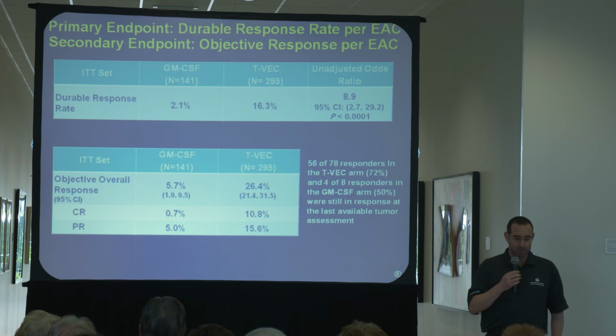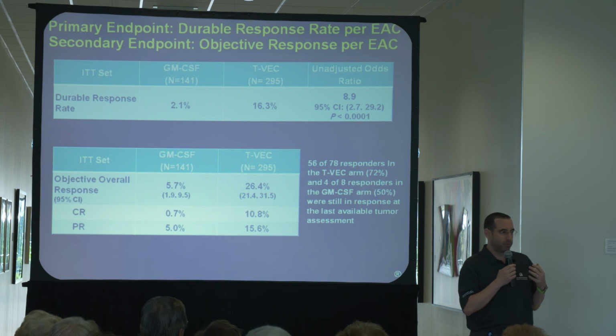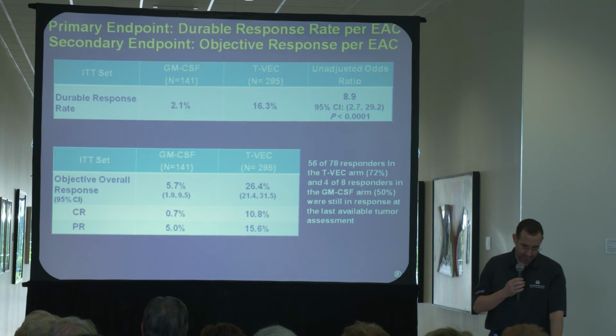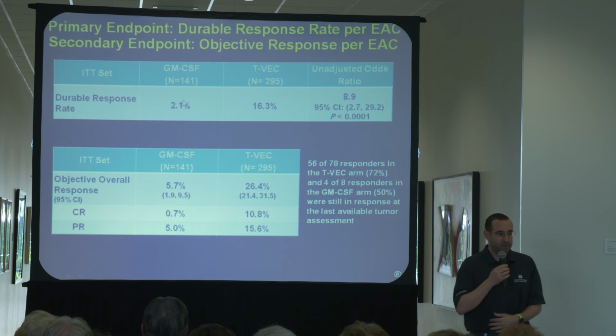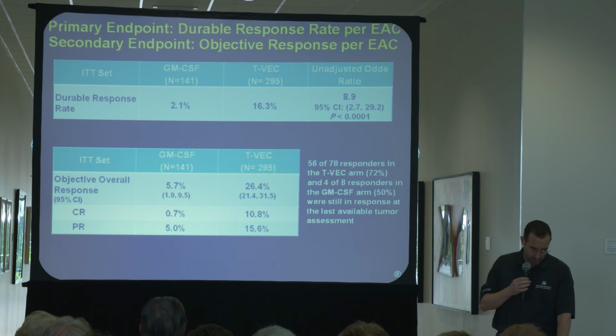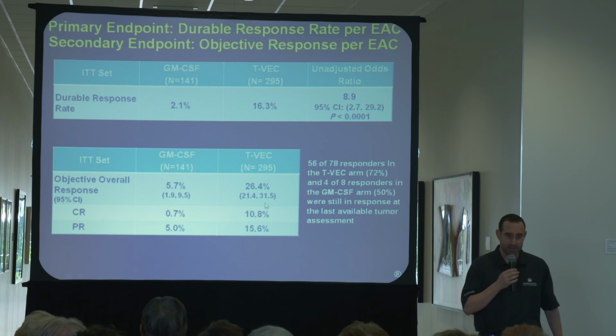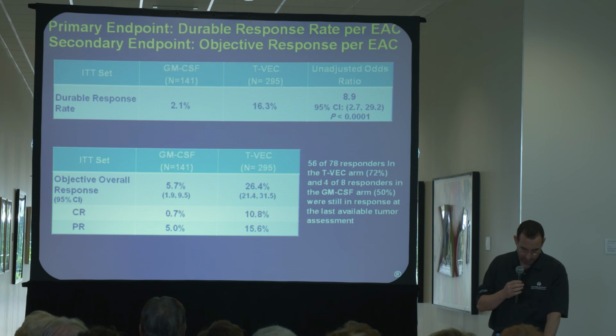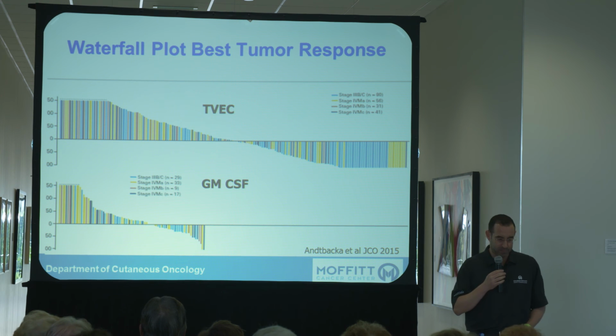The phase 3 trial's primary endpoint was a durable response rate. What's a durable response rate? It's a response that lasts 6 months or greater. So a partial or a complete response that lasts at least 6 months or greater. And you can see here, TVEC had a 16.3% durable response rate versus systemically administered subcutaneous GM-CSF of only 2.1%. Overall response rates were 26.4 versus 5.7%, and nearly 11% of the patients that had this local injection with this oncolytic herpes virus had a complete response of all their tumors.